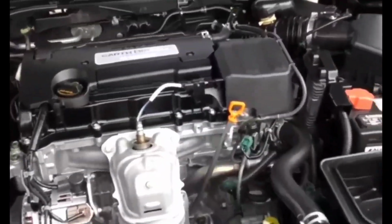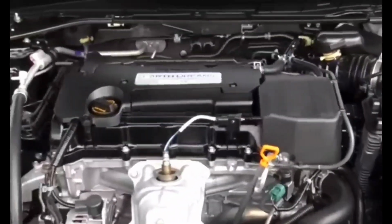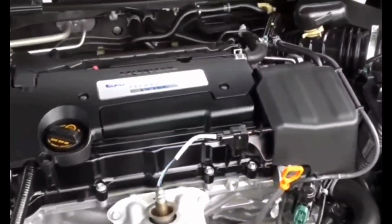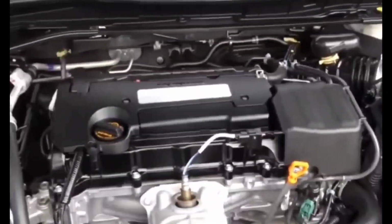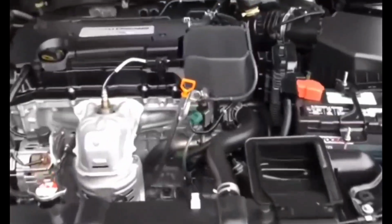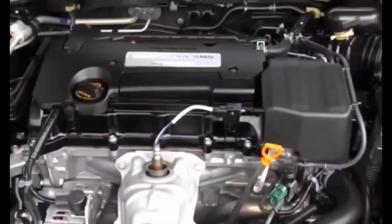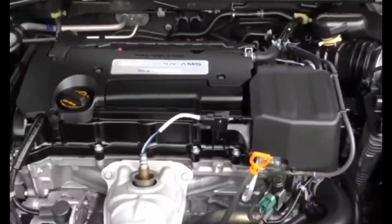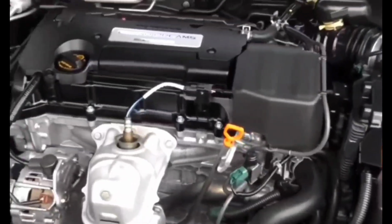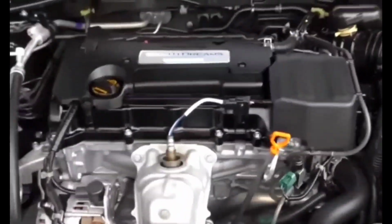So what happens is, if you get this code, it's a pretty serious code. It could mean a variety of things, and you guys might want to look for a couple of these causes. The pressure control solenoid could have an issue, and it might need to be replaced. You might have low transmission fluid. If you can check your transmission fluid, if you have this code, definitely check your transmission fluid.